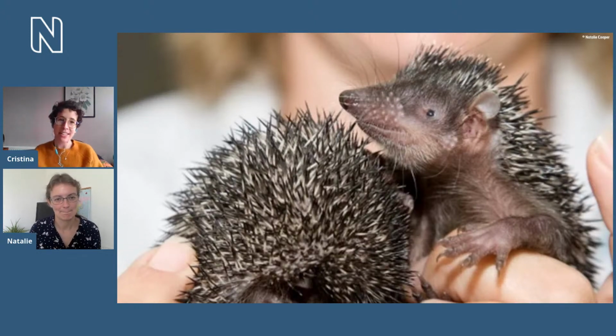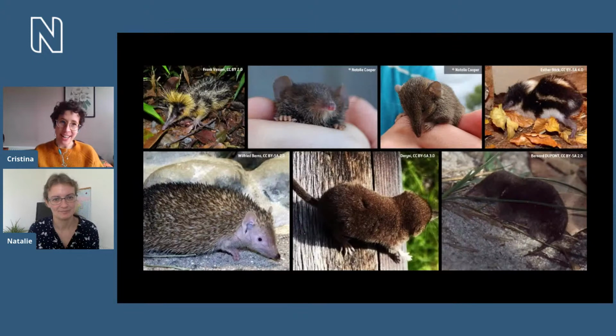So let's see if we have a picture of the other tenrecs that share that commonality with them. Okay, there they are. They're great. So anyone who knows me knows I'm obsessed with tenrecs. They're my favorite group of mammals. So this is just one family of mammals. They're all really closely related. They only live on Madagascar.